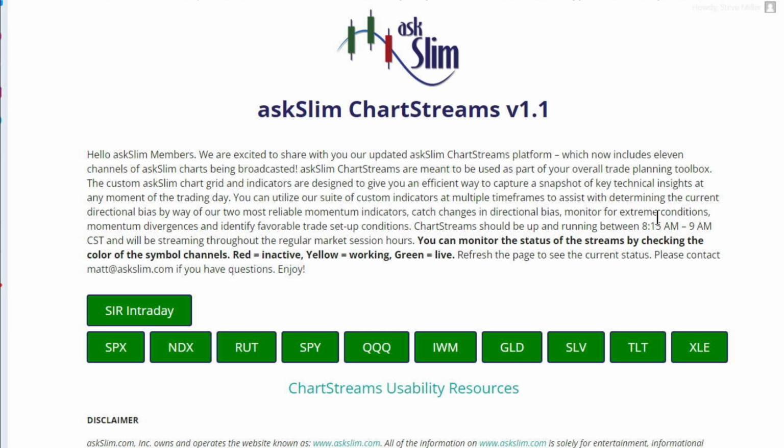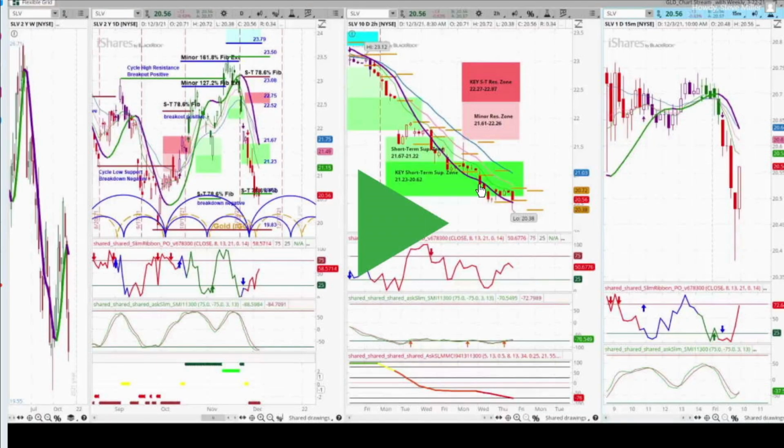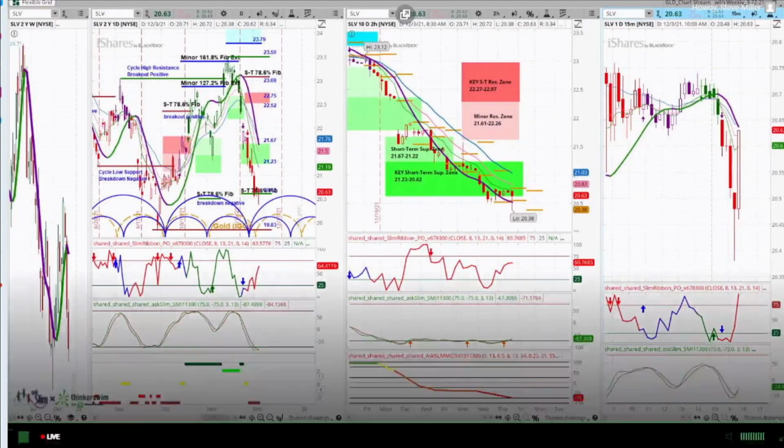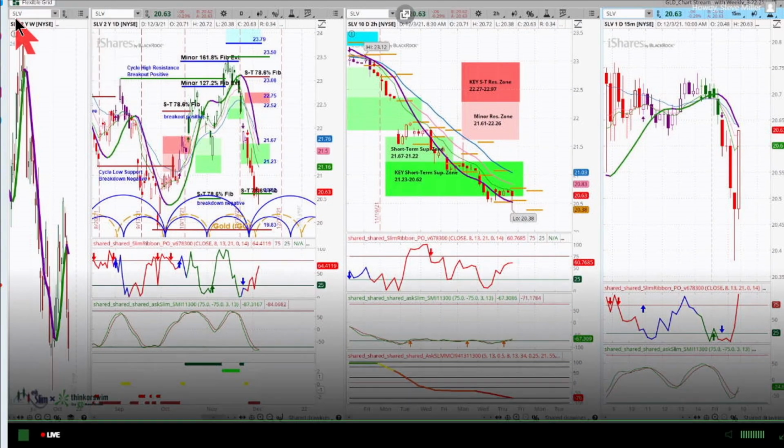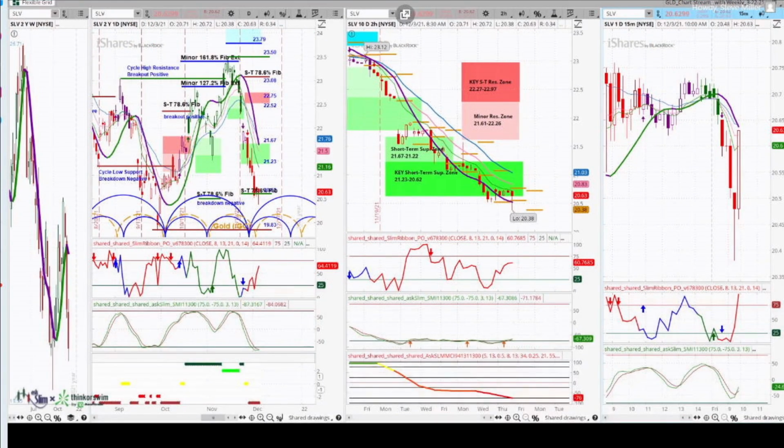I'm going to go down here to silver and click on that, and I want to bring up the live charts with our proprietary indicators on there so you could see the multiple time frames and the conditions that we're looking at right now. So what we have are 4 different time frames here, and this is silver weekly, this is silver daily, this is silver on the 2-hour, and this is silver on the 15-minute. Now, the 15-minute shows that silver just had a pretty good upside jump in the market, but that's just a little tiny move relative to the length of these other charts.